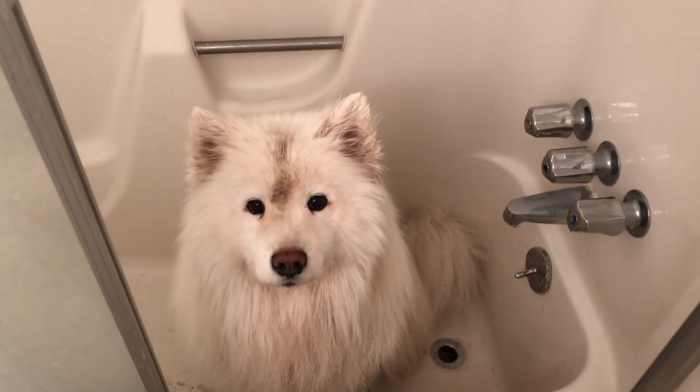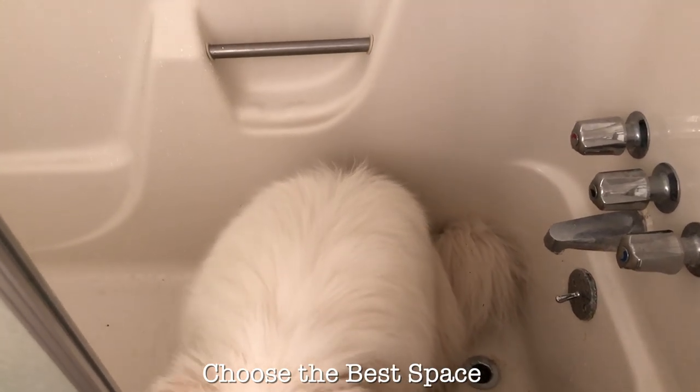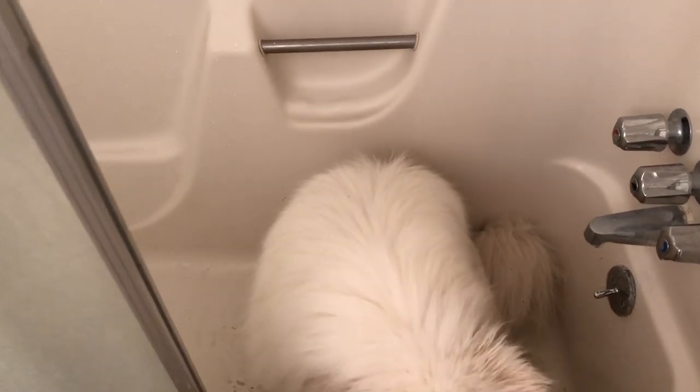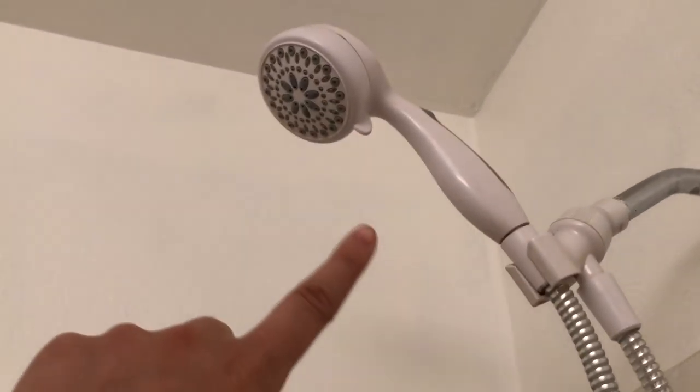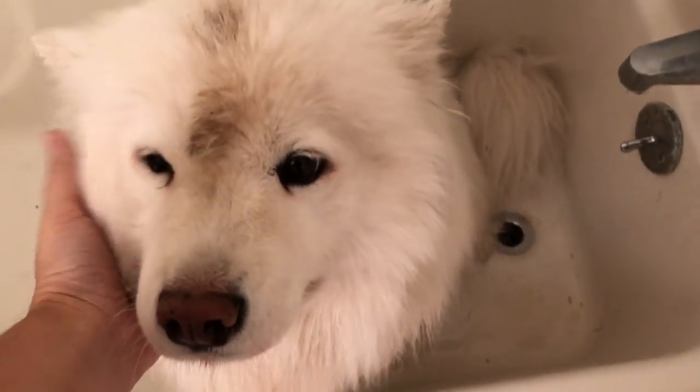And tip number 3 is pick the best bathroom in your house that you have for dog washing. Essentially, it doesn't need to be the prettiest one or anything like that. But if you have a shower head that is removable, that is great. It's going to be easier for the dog, be less stressed out. And it just kind of makes life easier for you.